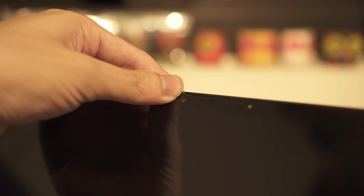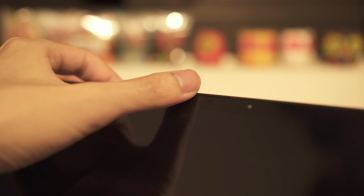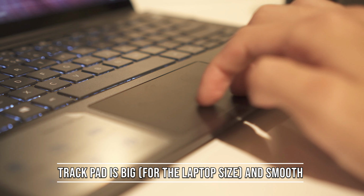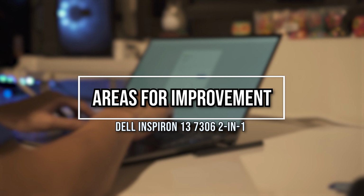Another feature is the webcam privacy filter, as you can enable it whenever you want so that no people are spying on you through your webcam. The trackpad is not bad, with a decent size for the form factor of this laptop, and it's quite well coated so it doesn't make my hands stick there.